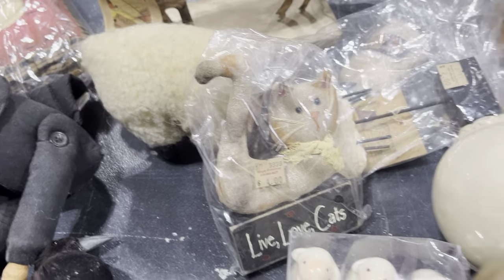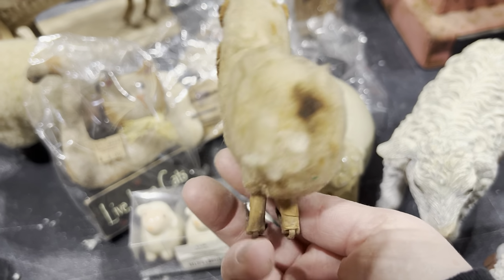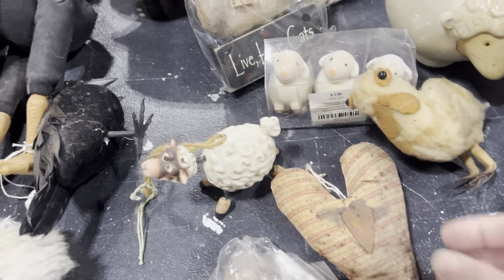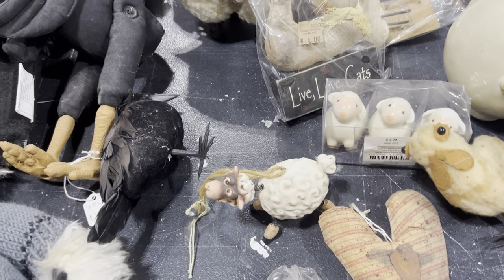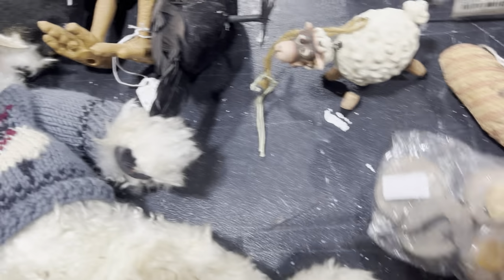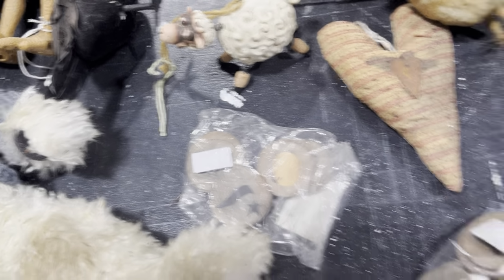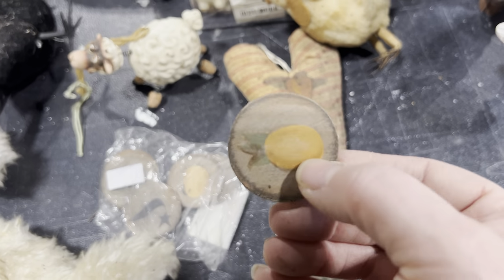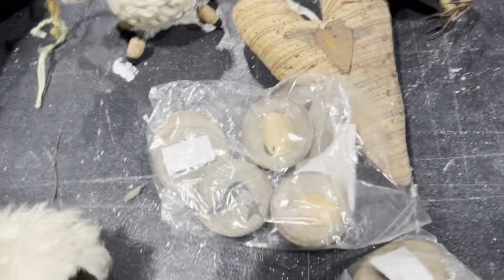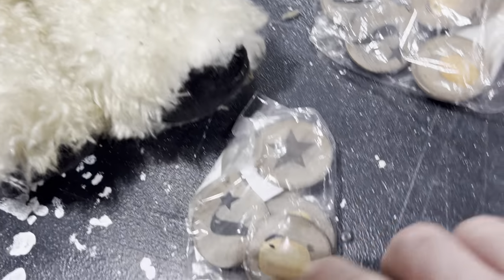But, and then I thought this guy was super sweet. He needs a beak. I think I can make one of those. He's just a little primitive chicken. And a little heart. Perfect. Valentine's is coming up. I didn't even know what these were. They're just little primitive coins. Oh, magnets. They look like they're magnets. No, they have Velcro on them. I don't know. It caught my eye and I thought, you know, I will be able to create something out of it.